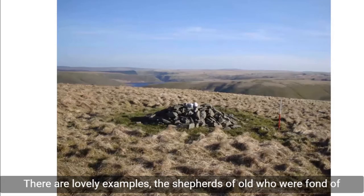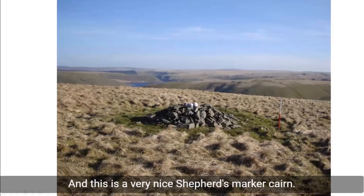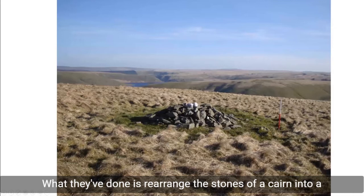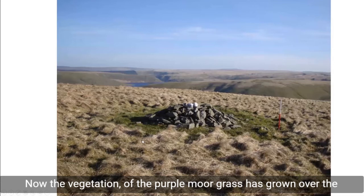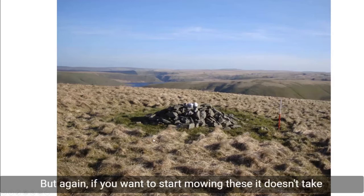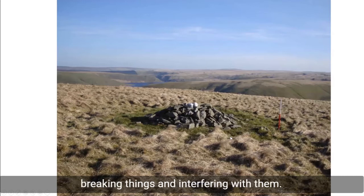There are lovely examples. Shepherds of old were fond of gathering stones and building little piles of stone to mark their boundaries. And this is a very nice shepherd's marker cairn, marking the boundary of a sheepwalk, undoubtedly. But if you notice the green circle around it, that's also stony. There's a Bronze Age cairn there. What they've done is rearrange the stones of the cairn into a new cairn. Now, the purple moor grass has grown over the area, and so it's like the tide coming in, really. That purple moor grass is a problem because it does gradually obscure everything, and the roots damage things. But again, if you're going to start mowing these, it doesn't take much with a heavy machine to start disturbing stones and breaking things.